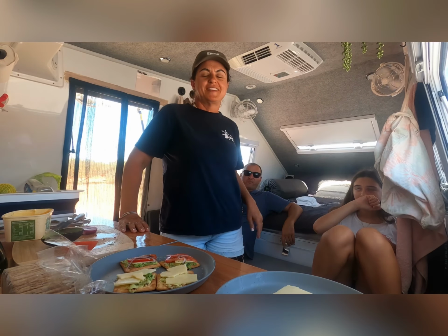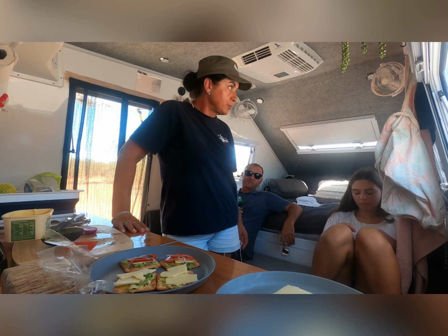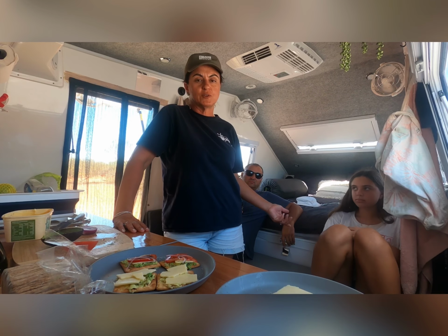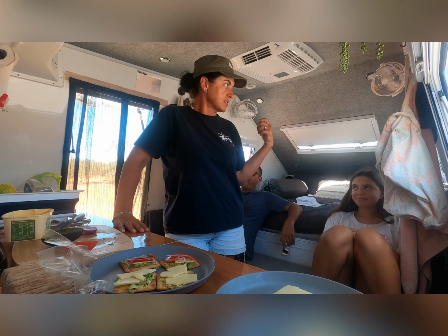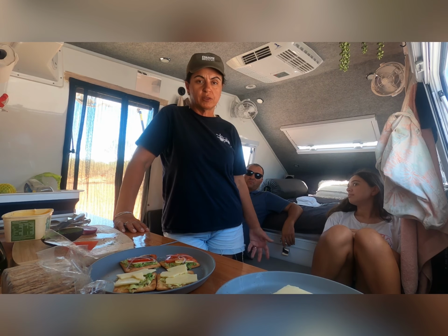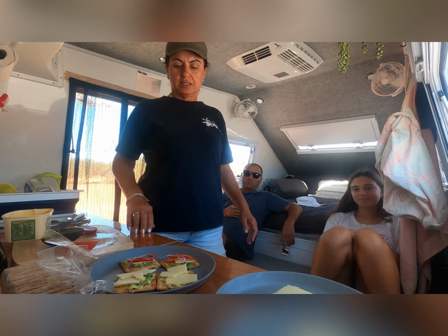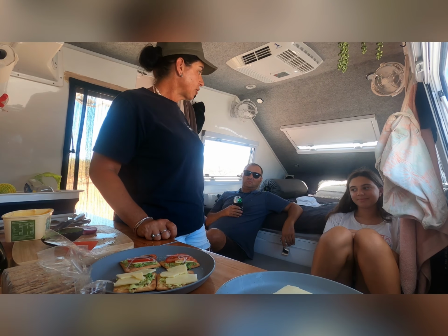Hi there, we're on our way to Kalbarri and we've just stopped at Billabong Roadhouse, poured some fuel and we've pulled onto the side. There's a rest stop here to have some lunch. We were going to buy some takeaway food, but we thought, you know what, we feel crappy after it, so we're just making some crackers with tomato and cheese.